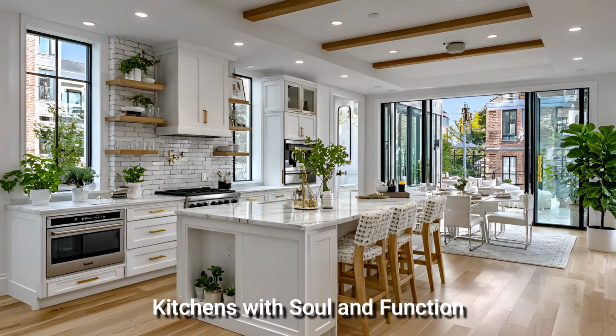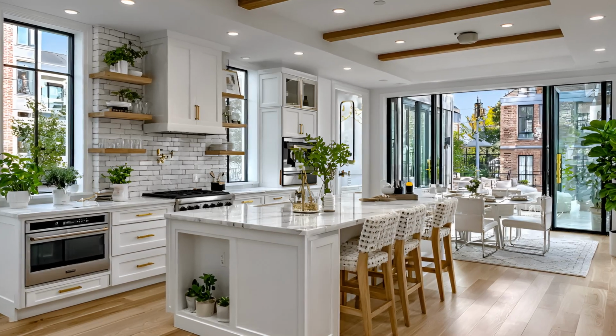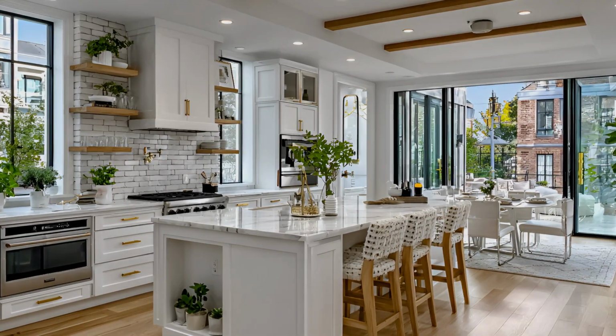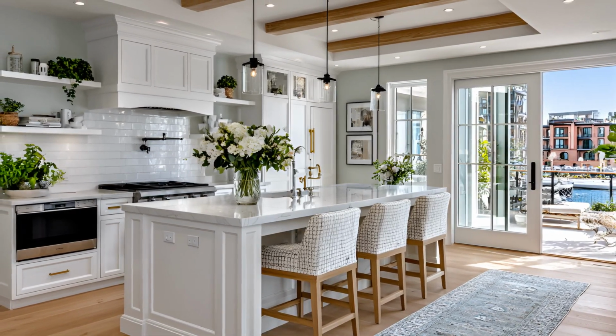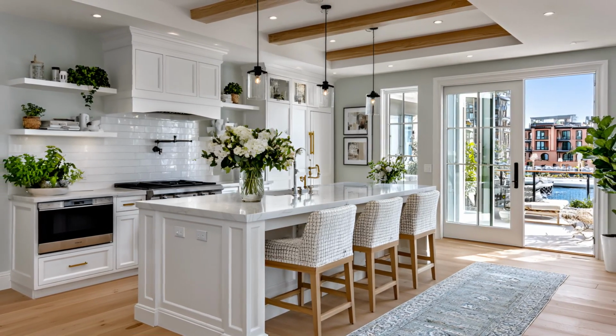The modern farmhouse kitchen merges utility and serenity. Expect to see shaker-style cabinets with flat panel upgrades, open shelving, and integrated appliances. It's not about flashy design, it's about timeless function with a touch of elegance. Think white oak, matte black, and soft gold hardware woven into one harmonious story.